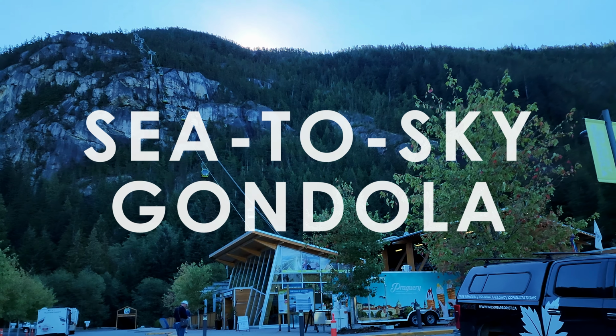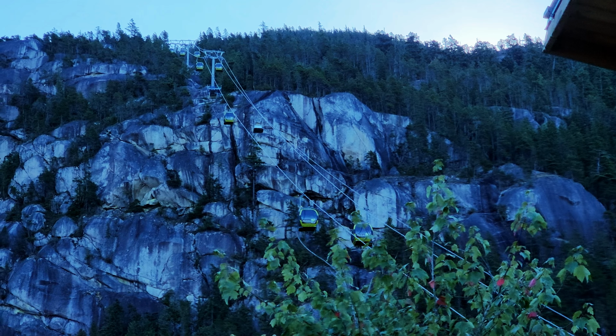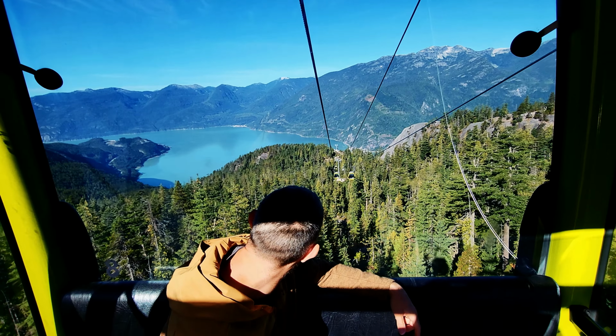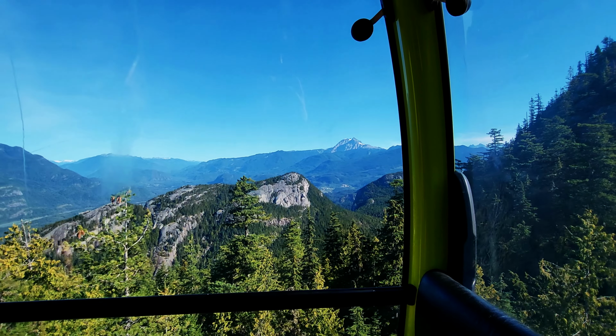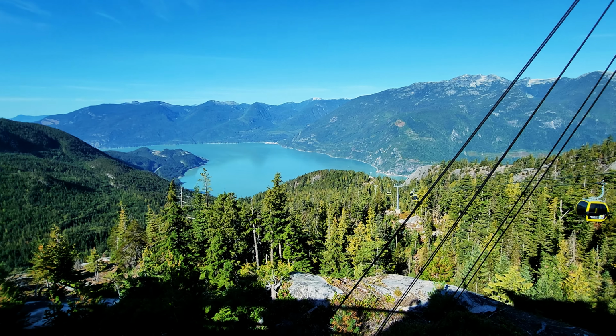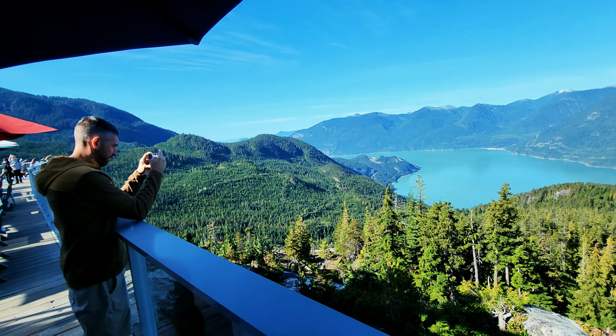Next stop is the Sea to Sky Gondola. The Sea to Sky Gondola brings you from sea level to almost 3,000 feet above. You'll enjoy some amazing views of the Howe Sound, the coastal forest, and surrounding mountains. Okay, best gondola we've ever had in our life, and we've been on many gondolas. This is so pretty. All right, we made it to the top, and they have a cute little restaurant bar up here.